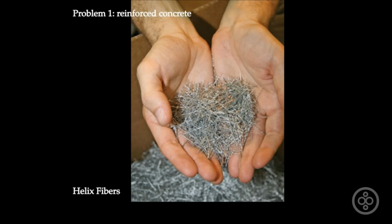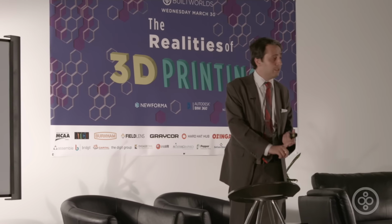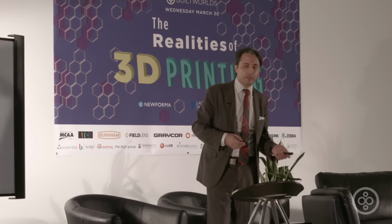So we're looking at super cement, essentially, with respect to impregnated cements through advanced polymers, metal helix fibers, and some of the other technologies that we are also developing in-house. Another aspect of our innovation as of just a couple years ago has been the automation of the process.